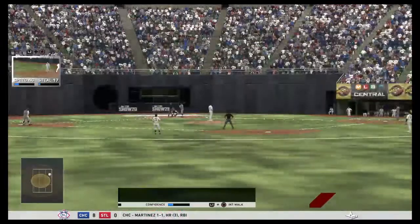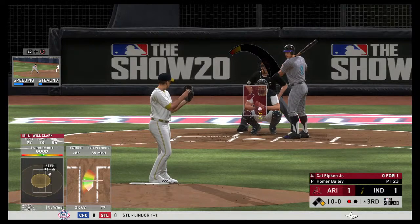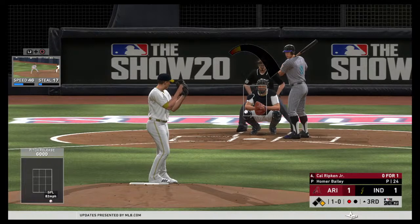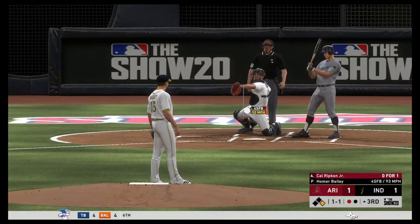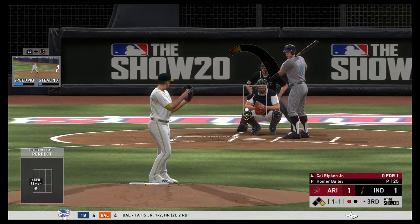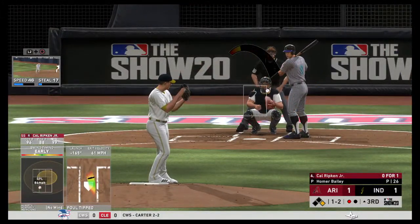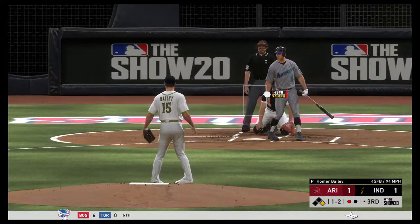It comes in 0 for 1 on the day thus far after reaching on an error his first time up. He comes set. Here's the 0-0 pitch. Count 1-0. Don't be shocked if he doesn't go right back to that splitter again. He's looking for a double play, and that pitch certainly has enough depth on it to get him a ground ball. Called strike at the knees. Evens the count at 1-1. One and two now as that one's fouled off. Fouled off.